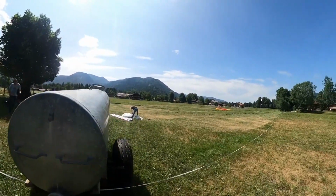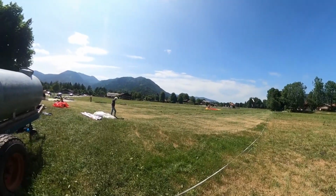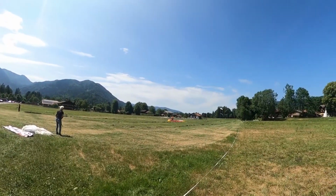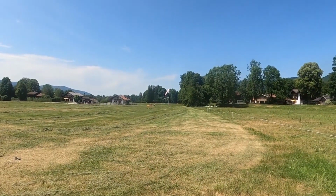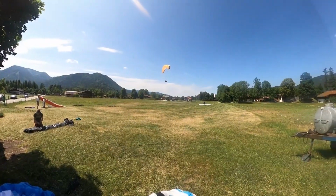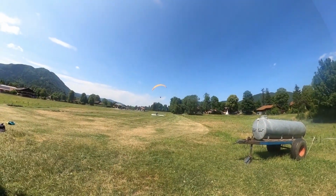Another look at the landing field. The windsock is pointing to the northwest. A couple of minutes later, the windsock is pointing to the northeast. The tandem pilot here is landing towards the north.